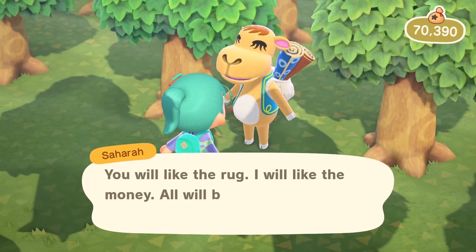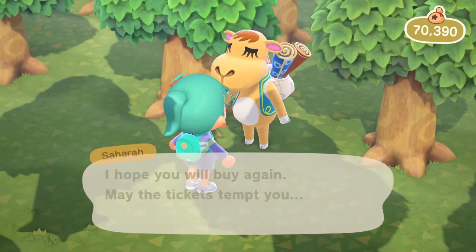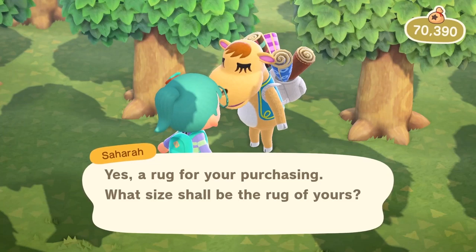And here is my exchange ticket. I'll get two. And then I'm gonna buy the large rug and get three more tickets. And then I'm gonna try to get a wallpaper. And if I don't, I'm gonna run back home and see if I have extra tickets. And if I have five total, I'm gonna get a mysterious flooring as well.